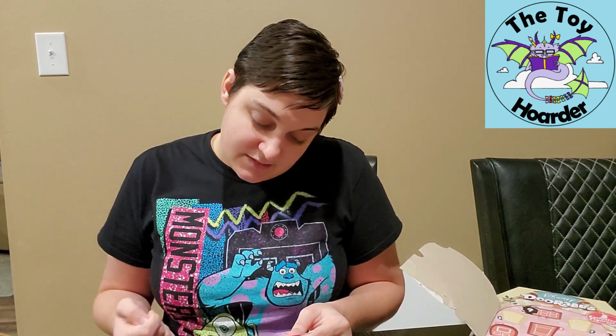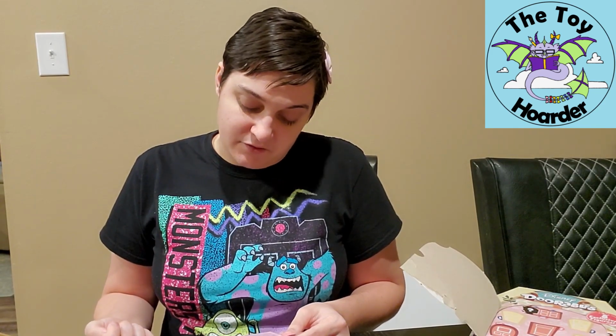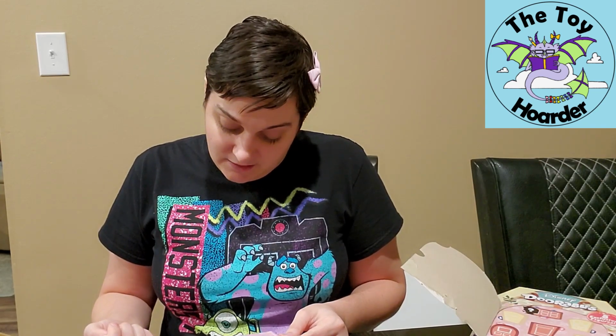Okay. So this says Disney Doorables, Disney Snow White and the 7 Dwarfs Special Edition Certificate. Snow White, 85th anniversary, well, 85 years, and it's got the little logo on it.